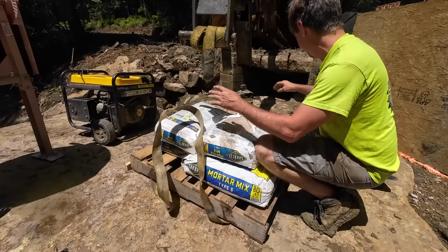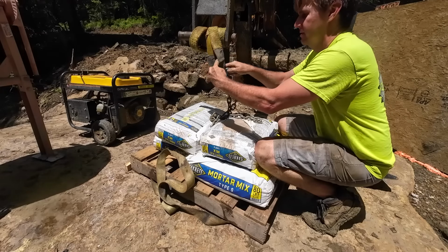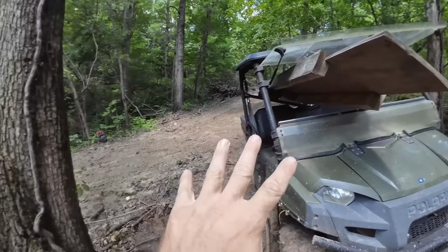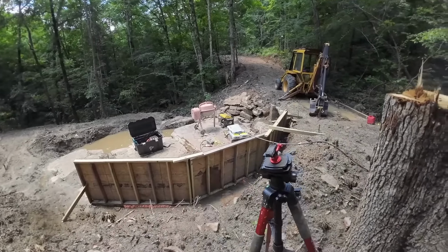Ton of work, man. That's great. Sure beats trying to pack every bag down. I got one last little trick up my sleeve, and then I think we'll have as close to the perfect setup as we can for a little off-grid plant.